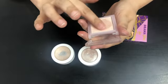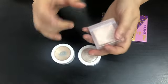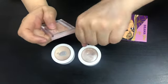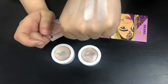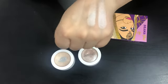If you want to try ColourPop Super Shock but for some reason don't want to place that order, I would say go for the e.l.f. one. It is even more affordable than the ColourPop one. It feels and looks exactly the same. I would call them dupes, seriously.